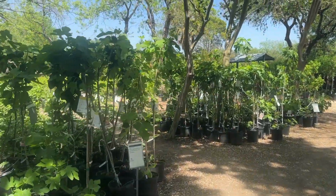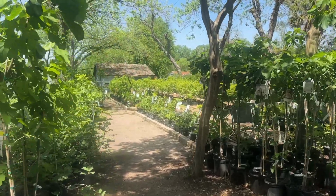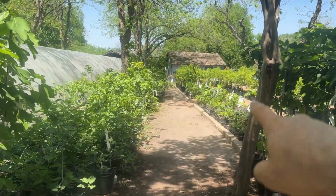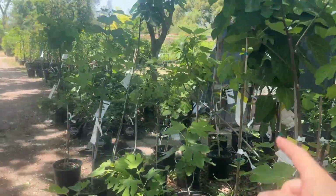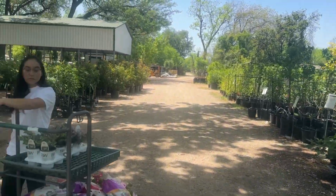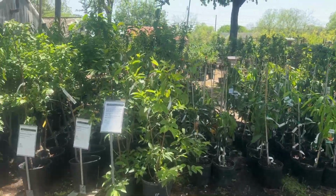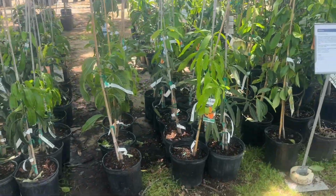All right, we're in the section at Fanick where they have all kinds of fruit trees. You got figs as far as the eye can see going that way. Got some bananas over there. Figs, absolutely love them. Might need to come back and pick up some more later. But big variety of figs. And then over here, we have different types of apricots. You got some guavas. We have some actual mango right there.